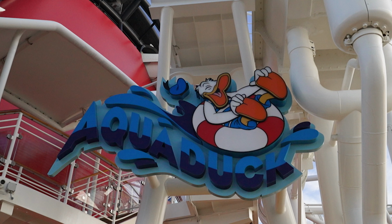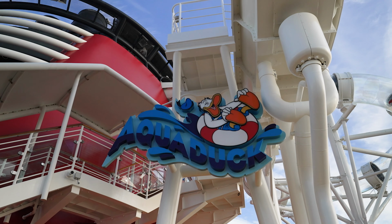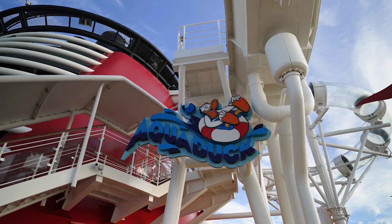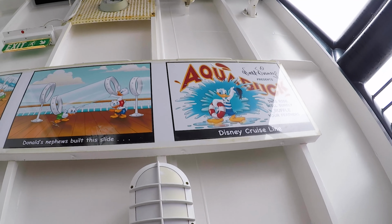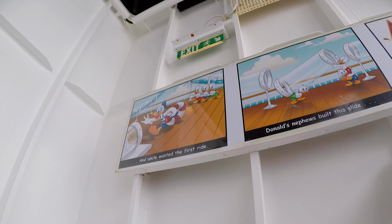It was so good. We are now gonna head into the AquaDuck. This is gonna be a water type of coaster. You can have one or two people, and we are really looking forward to checking this one out. We've heard it's a lot of fun.